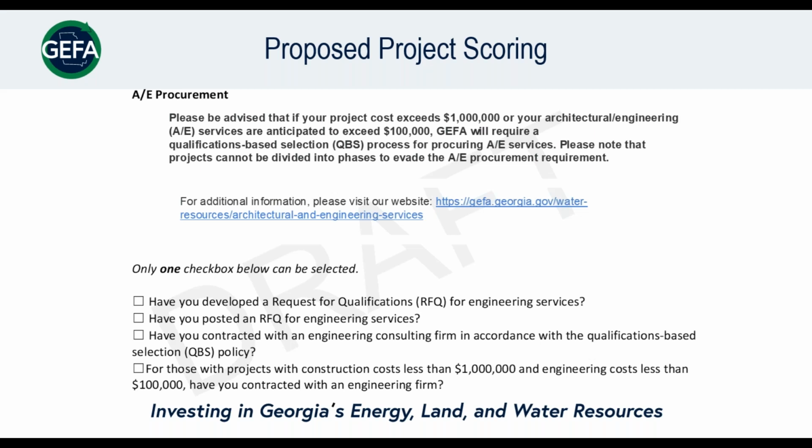Only one box can be checked, and these selections include: have you developed a request for qualifications for A&E services? Have you posted an RFQ for A&E services? Have you contracted with an engineer in accordance with the qualification-based selection process set forth in GEFA's website? Or for those projects with construction costs less than $1 million and engineering costs less than $100,000, have you contracted with an engineer? We have not yet determined how many points a section will be worth or how many points each box will be.